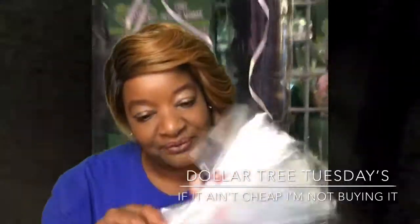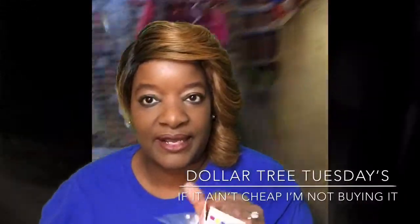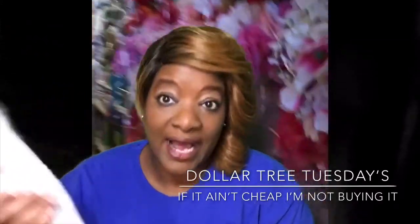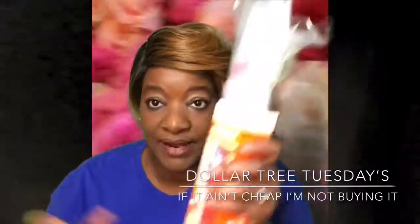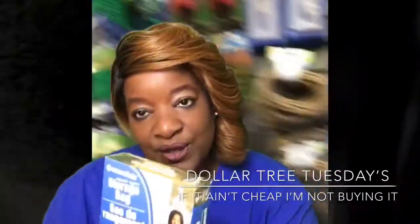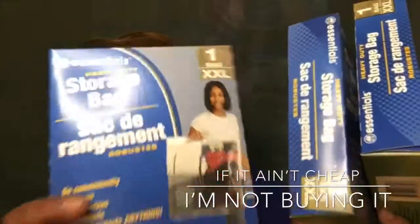So I got these bags again. I think I may have showed y'all that I got 5 in the last couple videos. Well, I done used them all. I done ran out, so I had to go get some more. And then, of course, I picked up 3 more because since I came across these bags, y'all, I have been bag crazy.